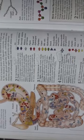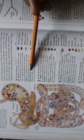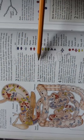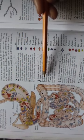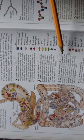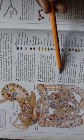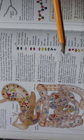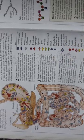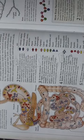So now what did we study today? In the stomach we have got PLH: pepsin, lipase, hydrochloric acid. In the duodenum we have got LATC: lipase, amylase, trypsin and chymotrypsin. In the small intestine we have got MSLP: maltase, sucrase and lactase, and peptidase. So it's very easy when you study. Just write down the first letters and then start studying.